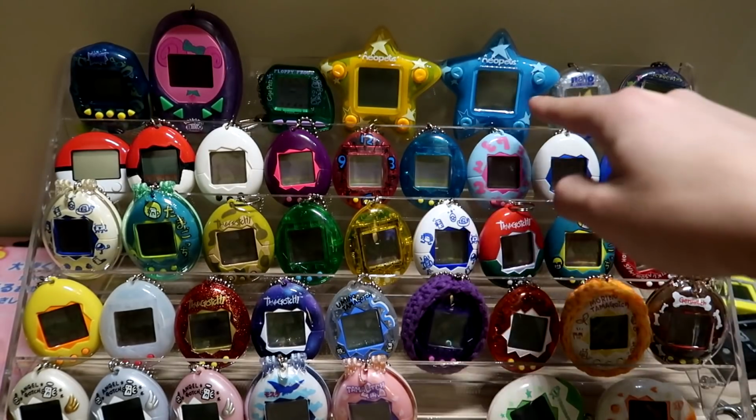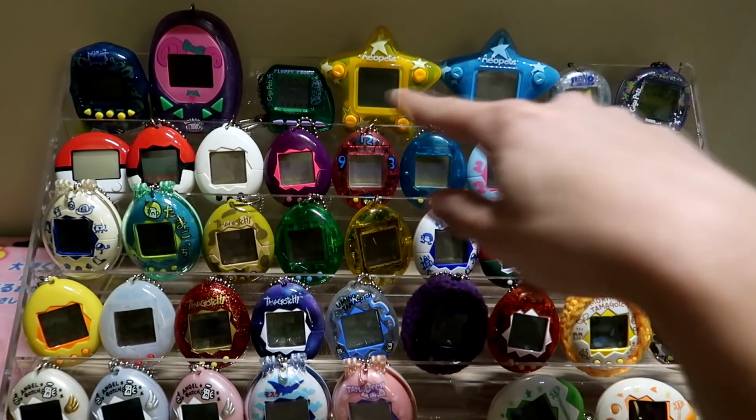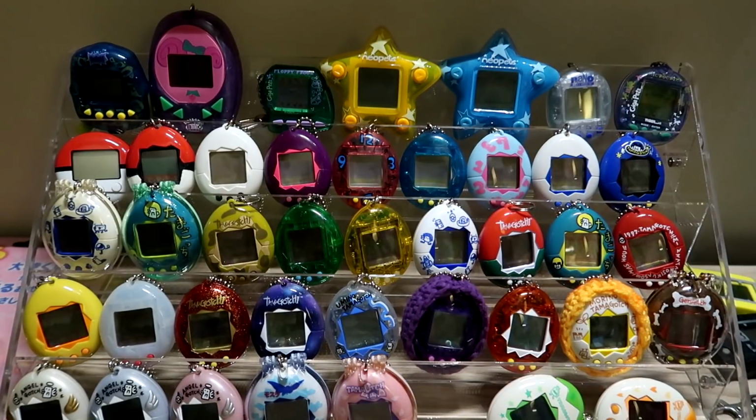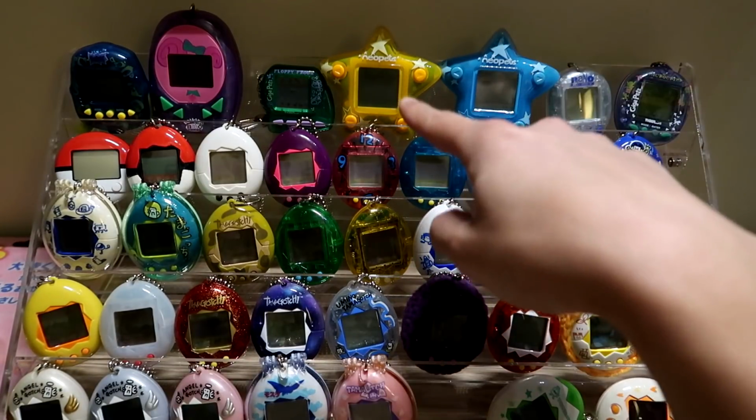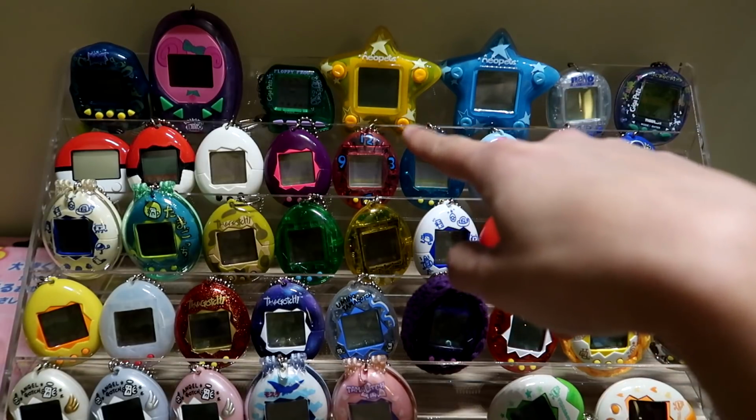I have two Neopets Stars, which actually can connect with IR. There's four colors total. I have the yellow and the blue, which are very hard to find. If you try and find one of these online, you're going to be searching for a long time because I had a really hard time finding this one. This one actually came in a lot and was only like $10, which was really lucky. I was very happy about that.